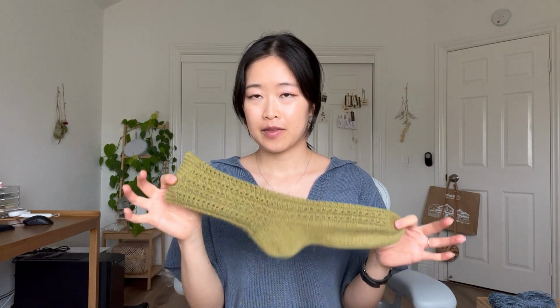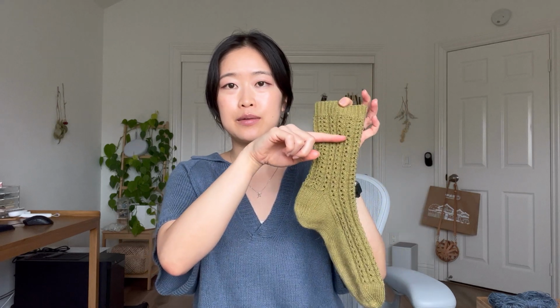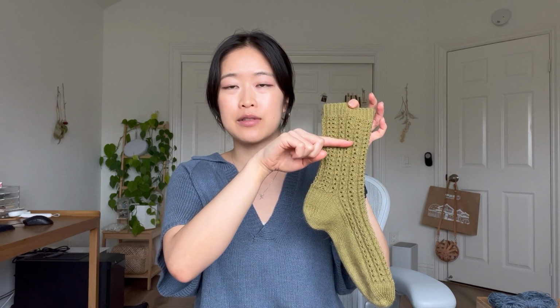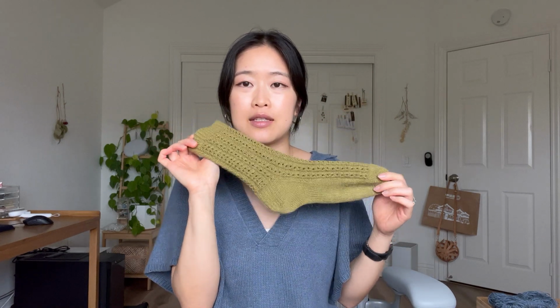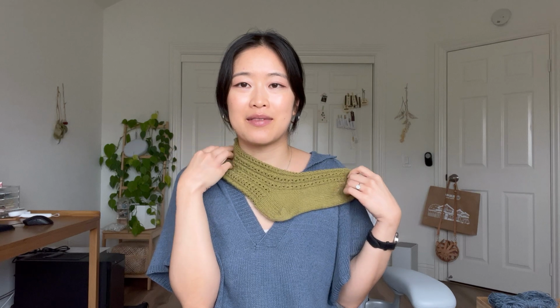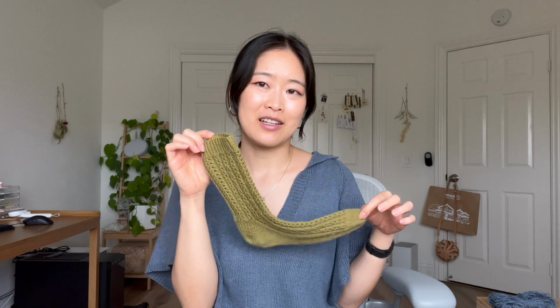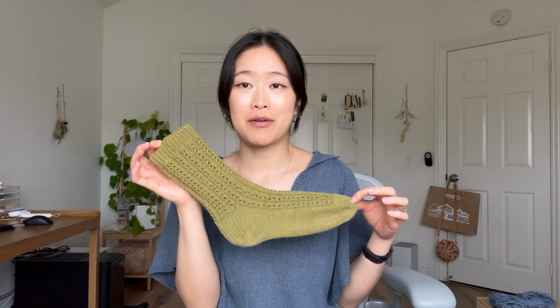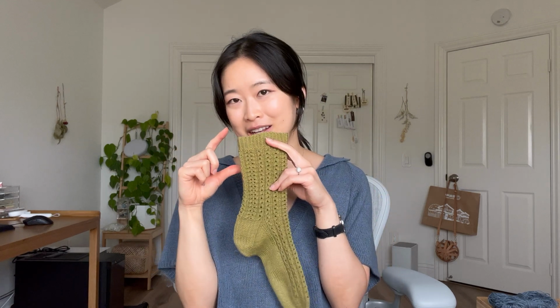Oh, okay, so the pattern, I believe she says to knit to around here. It's more like ankle socks, but I knit more than the pattern recommends. That's because I misread it, but it doesn't matter. I tend to like slightly longer socks as well. The only sad part about that is that I used 60 grams of this 100 gram skein, and if I didn't knit that extra, then I probably would have come around 50 grams.